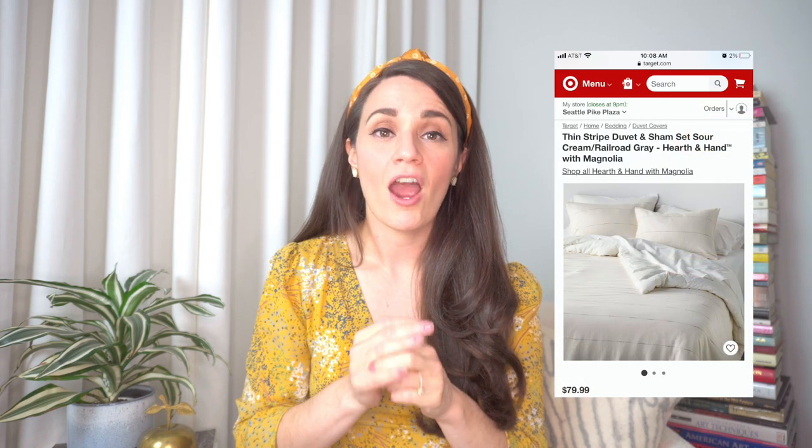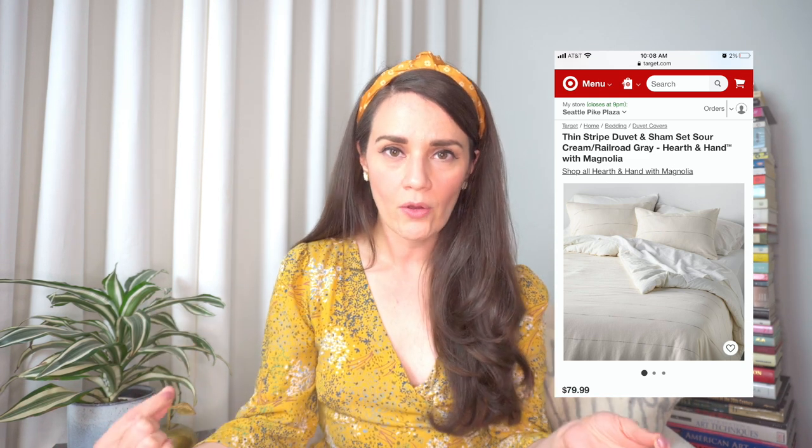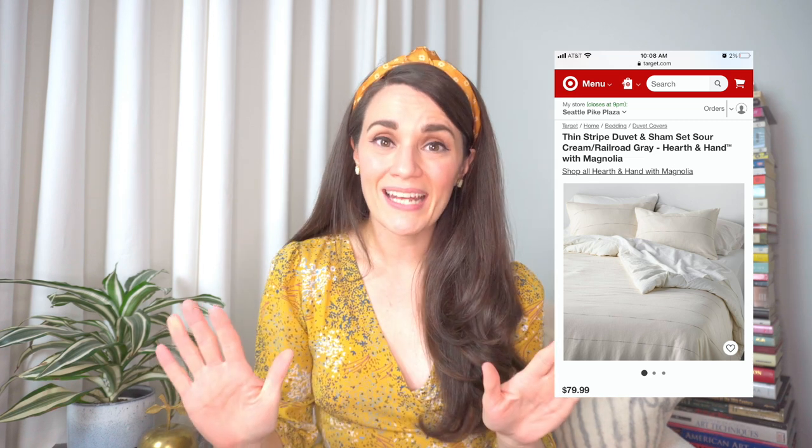So instead, I found this fantastic, beautiful, simple print. It's from the Hearth and Hand collection at Target. The base color is ivory. There's a very skinny stripe that is a charcoal gray, very understated, and it works really nicely when I pair it with other neutral bedding.